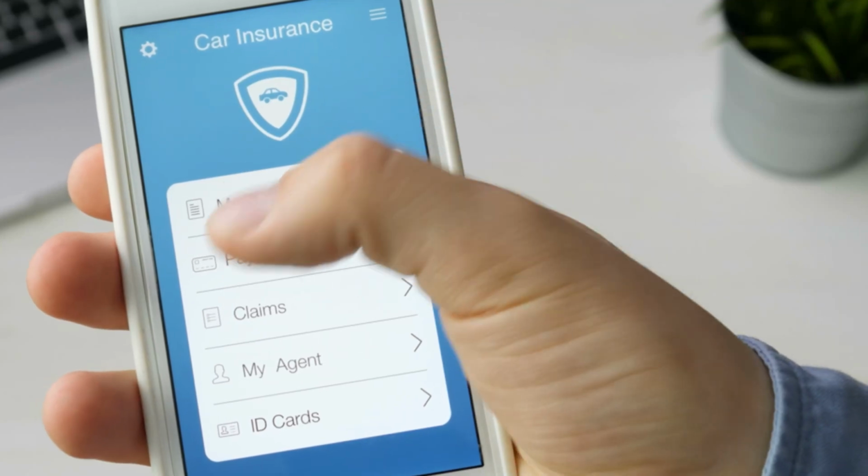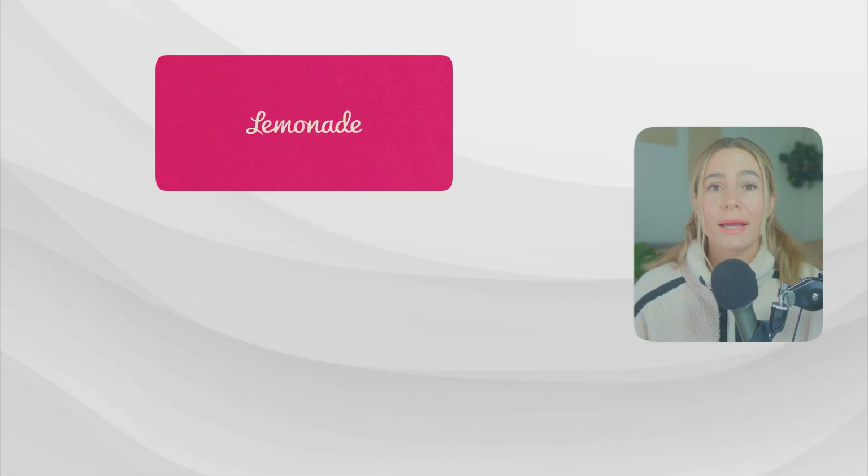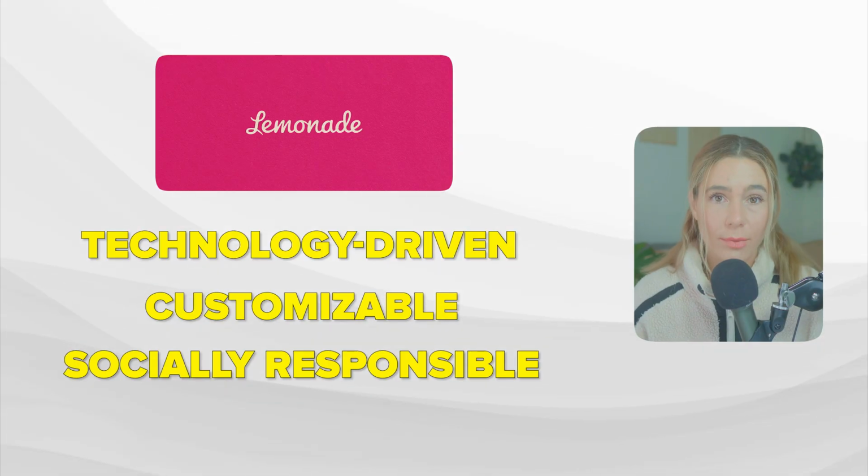Car insurance is something every driver needs, but finding the right policy can feel super overwhelming. With so many providers offering similar coverage, it can be really hard to tell what makes one better than the other. Lemonade Car Insurance takes a completely different approach by offering a tech-driven, customizable, and socially responsible insurance model that aims to make the process faster, easier, and potentially more affordable.